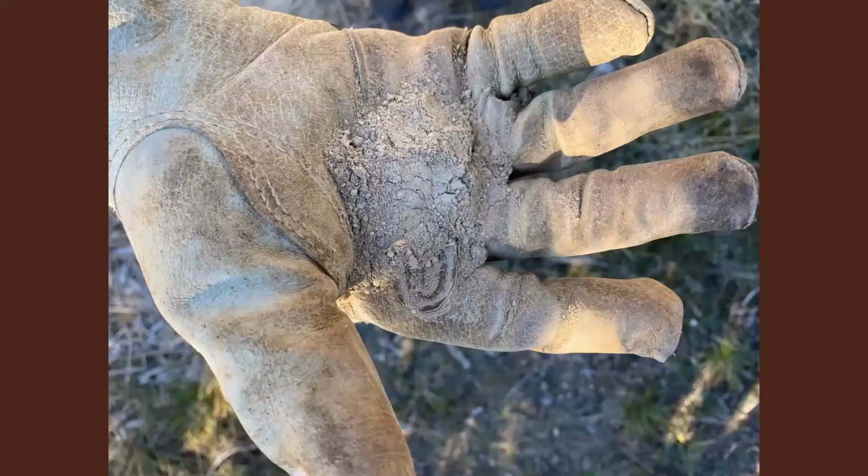This is what that caliche looks like when you dig it up a little bit. It's like a powder, like that flour, and you can literally just blow it away. There's no structure there, and there's no moisture in that soil. It's pretty much dead. There may be some anaerobic bacteria that live in that, but there's not a whole lot of life in that soil or subsoil.